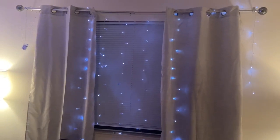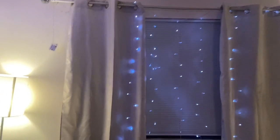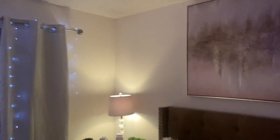This is the end result. I don't know why they're so spaced out. You see how there's some in the middle, but then over here there's completely none. So I might have to get two of them, but this is good for right now. I'm not even going to try to mess with it anymore tonight, because it was already a hassle trying to get it up there. But I think it looks so cute.